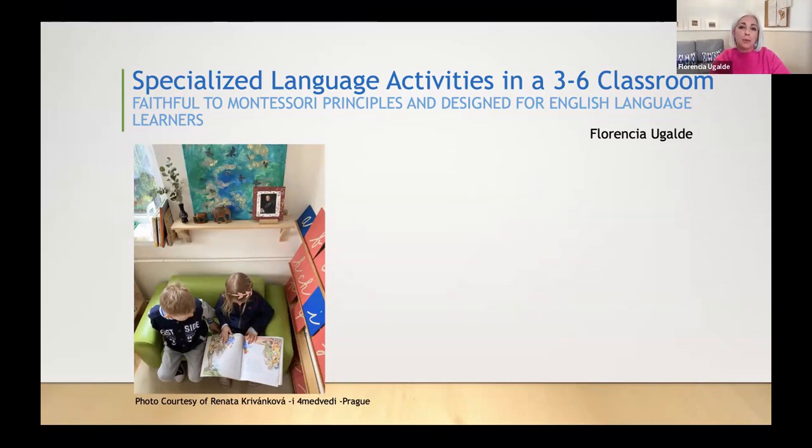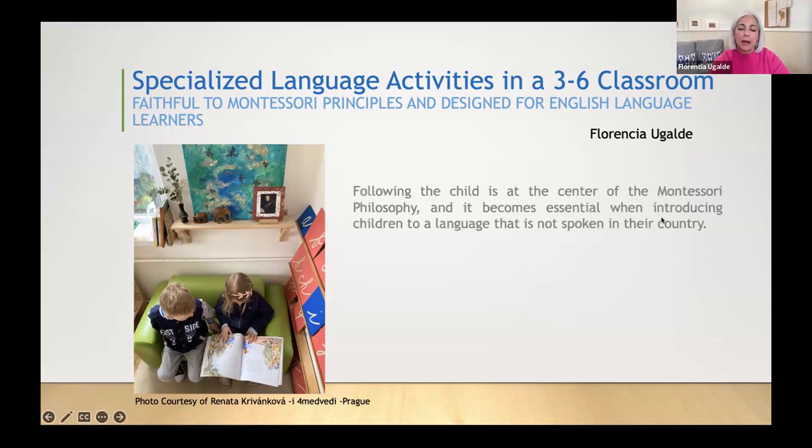So we do this, but always being faithful to the Montessori principles, because this is very important for us as Montessori guides. And so you can see that following the child, for all of us that are trained in Montessori, we know that we are talking about a very important principle because it's at the center of our philosophy, and it is always important and essential, but even more so when we are introducing children to a different language that is not spoken in their country.